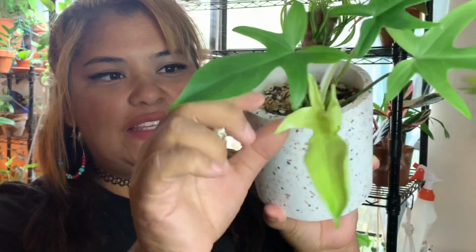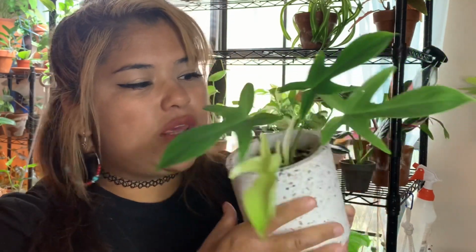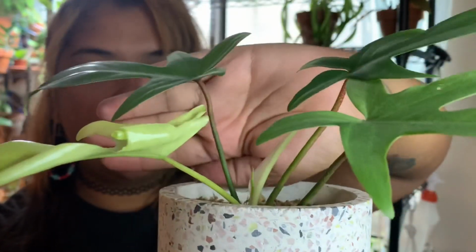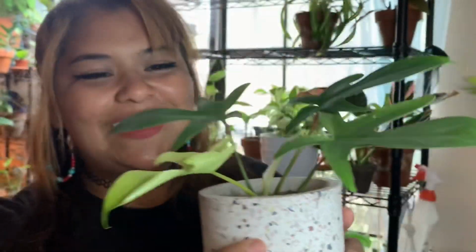Okay, next I have this Philodendron Florida Ghost, and it's in a heavy cement pot. But look at this new leaf here, how beautifully lime that is. This is the newest leaf it's given me since shipping, so I'm hoping now that it's acclimated to my house, I can give it more light, and then the next leaf or 2 will come out white instead of lime green. But you can see even right there, there's a new leaf coming in. So I'm so happy about this.